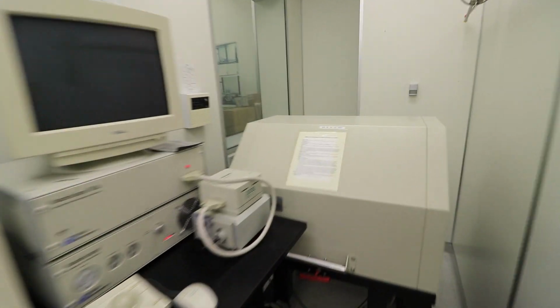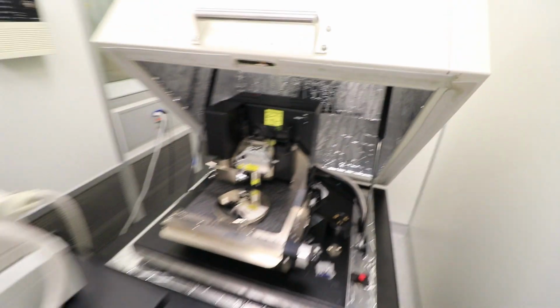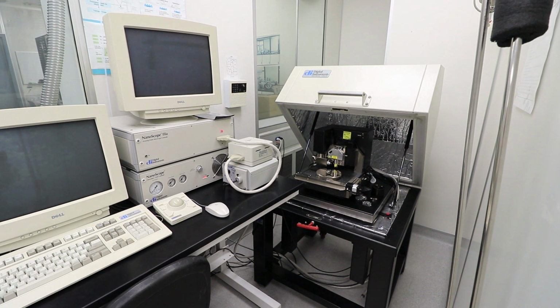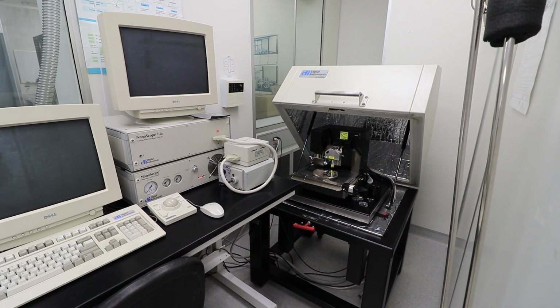A Digital Instruments Dimension 3100 scanning probe microscope provides high-resolution three-dimensional images of sample surfaces. This can be imaged in several modes, including atomic force microscopy, or AFM, scanning tunneling microscopy, or STM, or physical force imaging, magnetic force imaging, or electric force imaging, among many others.